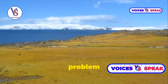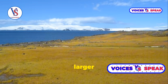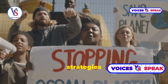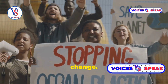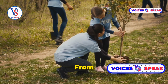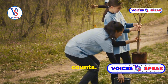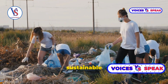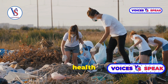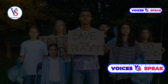Climate change is a global problem that requires global solutions. The melting of Antarctica's ice is just one piece of a much larger puzzle. To address this crisis, nations must come together, share knowledge and implement strategies that mitigate the effects of climate change. We all need to do our part to reduce our impact on the environment and protect our planet. From reducing our carbon footprint to supporting renewable energy initiatives, every action counts. By working together, we can create a sustainable future for generations to come. The choices we make today will determine the health of our planet tomorrow. Let's commit to making a positive difference, one step at a time.